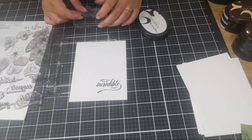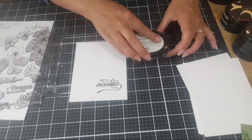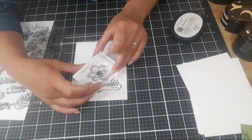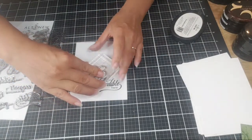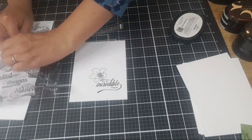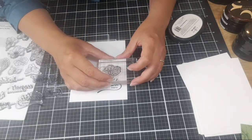And what I'm going to do is I'm just going to take one of the flower images and I'm going to stamp this up around my little sentiment. I'm just going to do it once because I just want to show you how you can create a really quick and simple card with this. And it's going to kind of hug that little sentiment at the top. Okay, you can see that we've stamped that. Now I'm going to want some leaves too. I'm going to pop one over here.